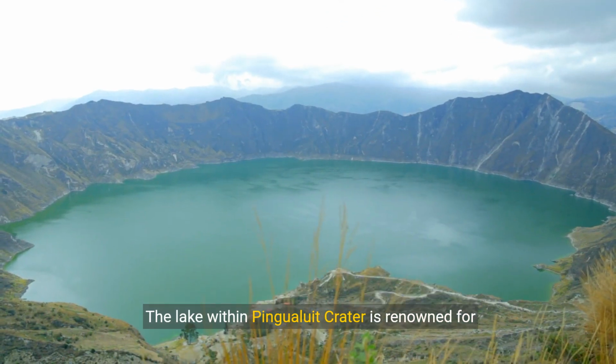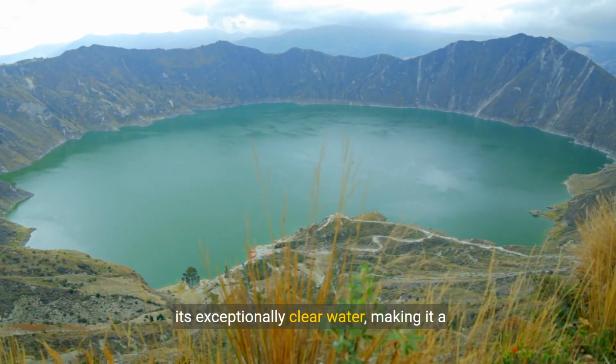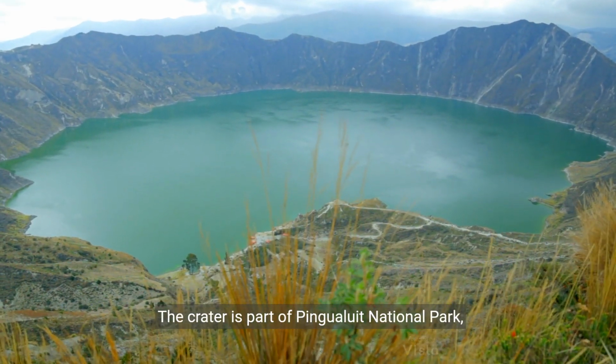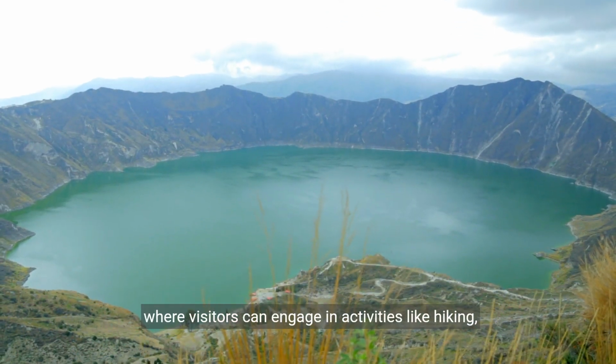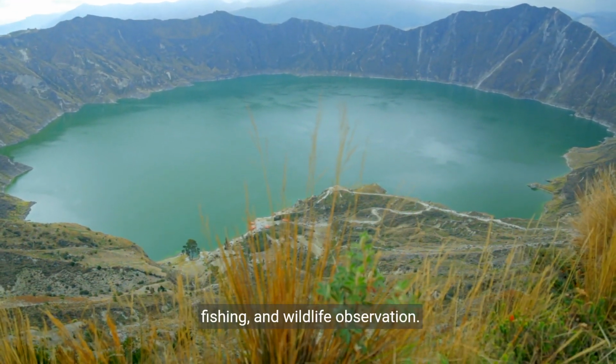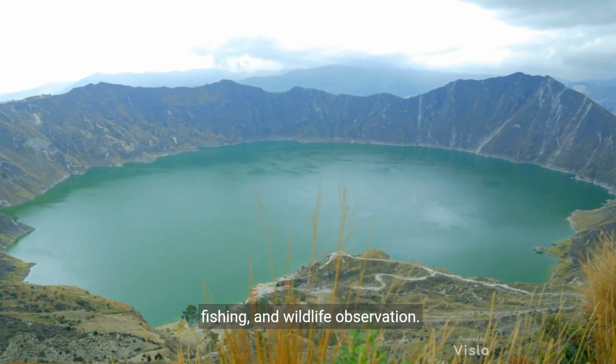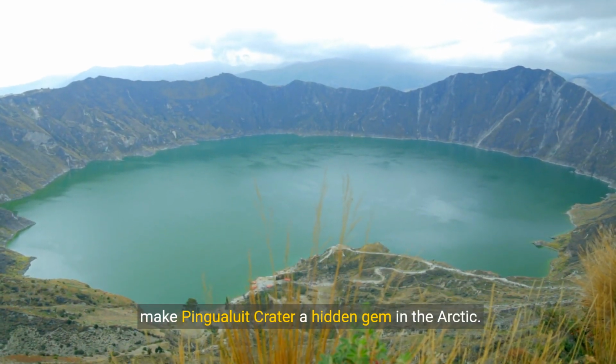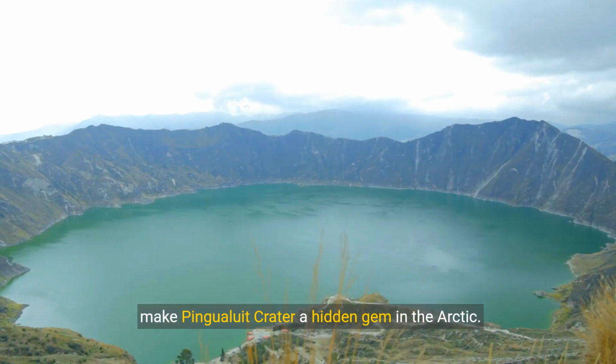The lake within Pingualuit Crater is renowned for its exceptionally clear water, making it a strikingly beautiful sight. The crater is part of Pingualuit National Park, where visitors can engage in activities like hiking, fishing, and wildlife observation. The remote location and stunning natural beauty make Pingualuit Crater a hidden gem in the Arctic.